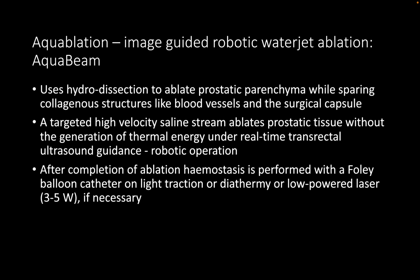Okay, you mentioned Aquablation. How does Aquablation work? Yeah, Aquablation works by a high frequency water jet method, which has an ablative effect on the prostate tissue, sparing the blood vessels. The technology comes as a robotic arm which has a TRUS scan and a handpiece with an integrated cystoscope, and performs the procedure simultaneously. It's normally done again under local anesthetic or sedation. Very short operative time. It has been approved by NICE recently.